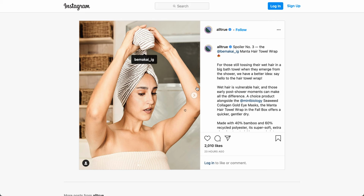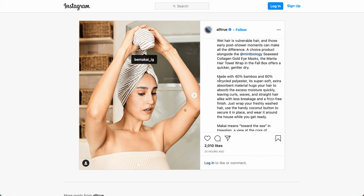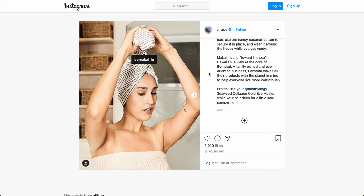So let's see. Wet hair is vulnerable hair, and those early post-shower moments can make all the difference. A choice product alongside the Mint Biology offers a quicker, gentler dry. Made with 40% bamboo and 60% recycled polyester, it's super soft, extra absorbent material, hugs your hair to absorb the excess moisture quickly, leaving curls, waves, and straight hair alike with less breakage and a frizz-free finish. Just wrap your freshly washed hair, use the handy coconut button to secure it in place, and wear it around the house while you get ready. Makai means toward the sea in Hawaiian, a view of the core of Bemakai, a family-owned and eco-oriented business. They are missing some hyphens in here.